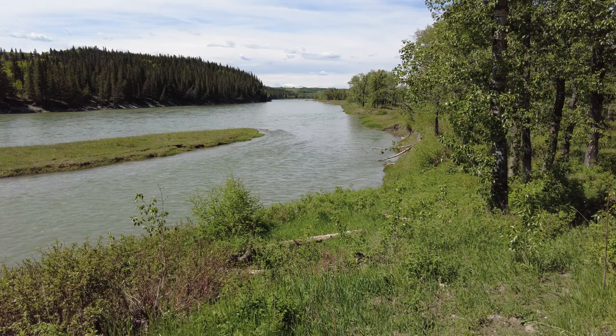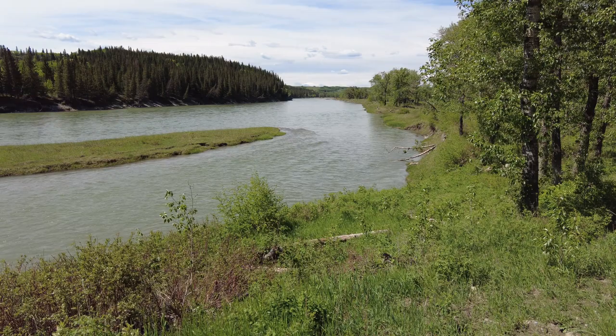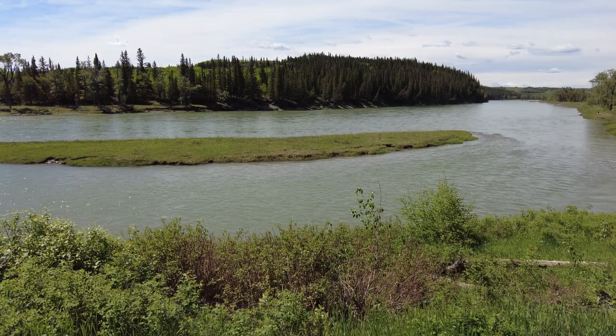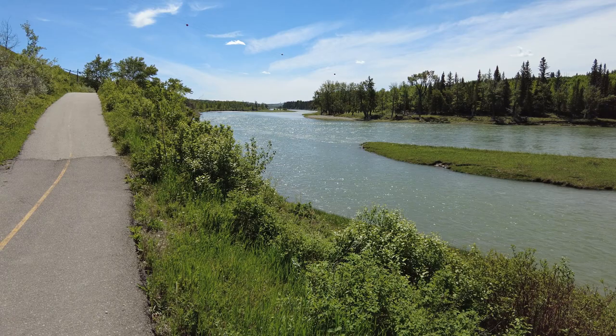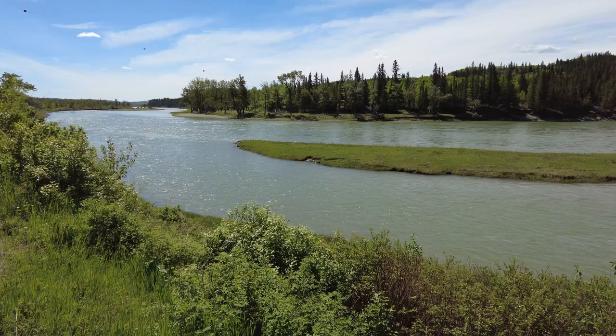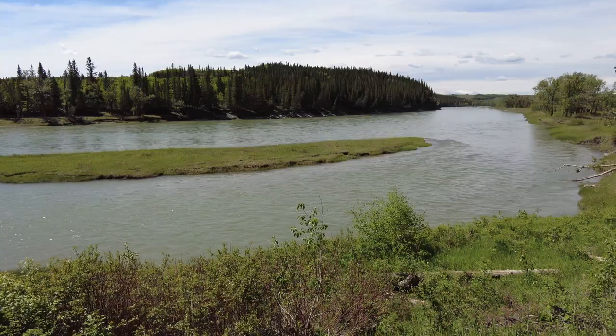A few years back, I posted a video called Narrows Island Geocache, which was out on this little strip of land here. At that time, the river was low enough I could walk out there and stay dry. The water levels are quite high right now thanks to a couple days of solid rain. It's been a very dry spring, but with the rain we had, plus we're starting to finally see the snowpack melt up in the mountains, water levels are probably going to continue to rise here through most of June.